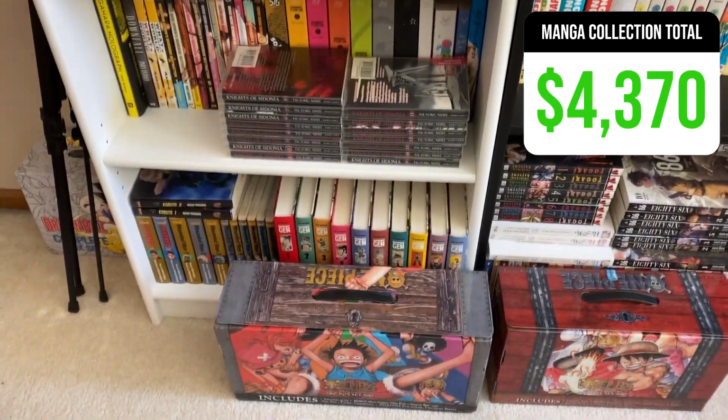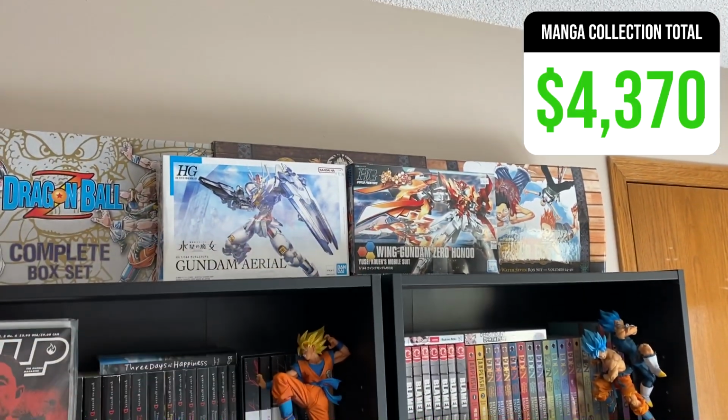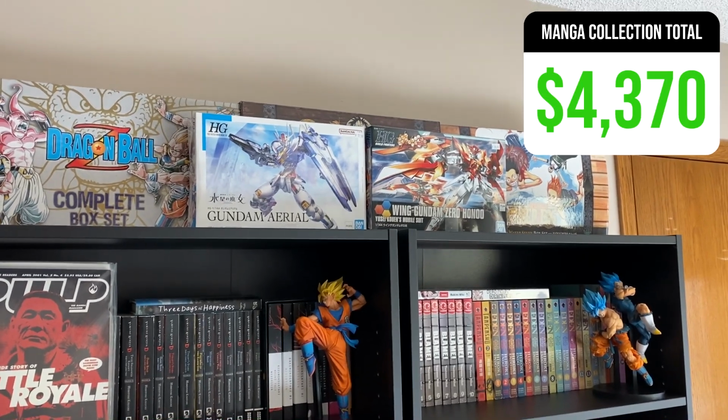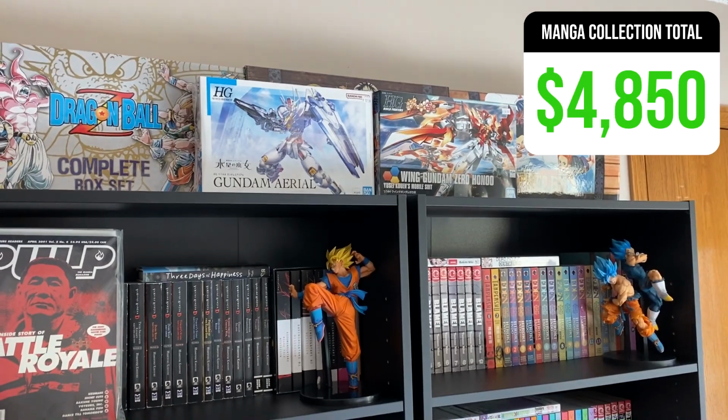And then we have One Piece box sets 3, 4, and then 1 and 2. You can see behind the Gundam. Again, not 100% sure on these. I'm gonna say $120 each. If I can find it on my spreadsheet, I'll put the correct numbers.